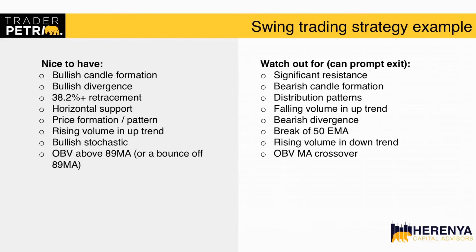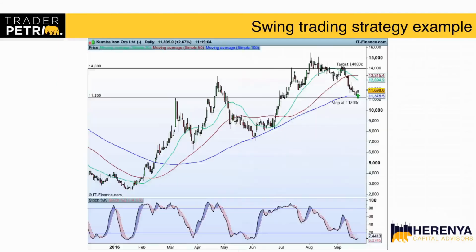Also, the nice to haves: there are bullish candle formations, bullish divergence. I like bullish divergence quite a bit. A 38.2% retracement on the Fibonacci, or slightly deeper, no deeper than 61.8 though. That's all stuff that you'll learn on investopedia.com. So go there. And then rising volume, bullish stochastics, that kind of stuff is all the nice to have.